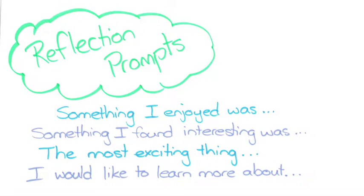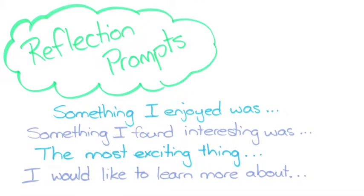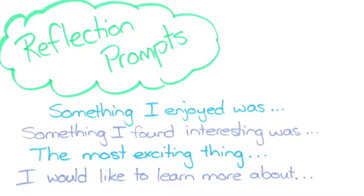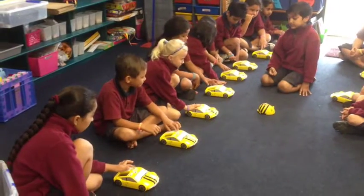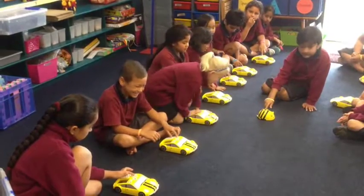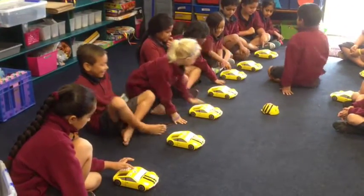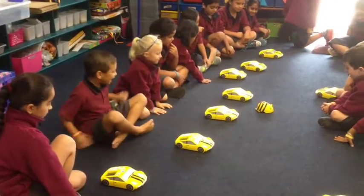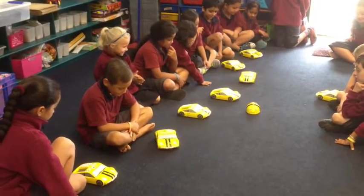The prompts that had been used were, "Something I enjoyed was," or "Something I found interesting was," or "The most exciting thing," or "I would like to learn more about." While reflecting on parents' comments, we realised we were missing an amazing opportunity. Student Voice tells us that they are getting very little out of filling out these sentence prompts, with the majority of them completing them as a class requirement, a task to be completed when an activity is finished.